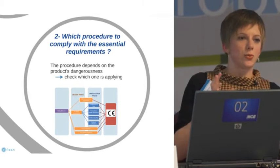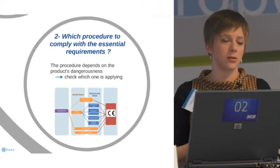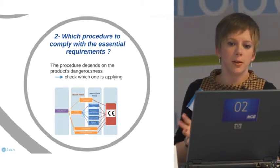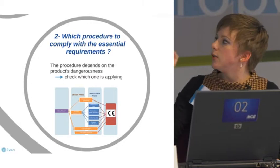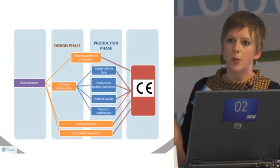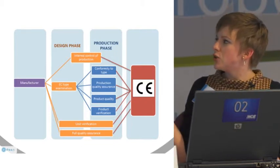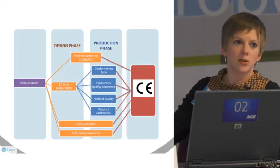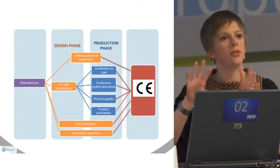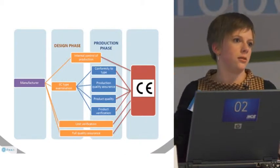When you know which procedure and which standards, you need to know how to comply. In each directive, you will have different procedures. In my opinion, it depends on the product's dangerousness, so you need to check which one applies. I won't explain it in detail because it's quite complicated, and it's easier, I think, to get into those procedures when you have a product. So if you need anything, perhaps it's better to check with EN colleagues the first time, because if I start explaining that, you will sleep in 10 seconds, really.